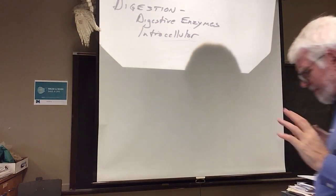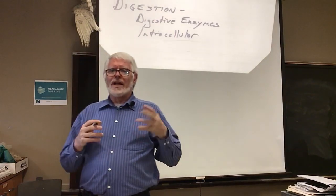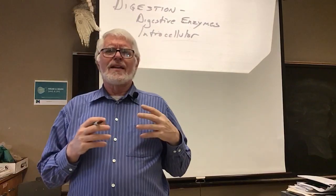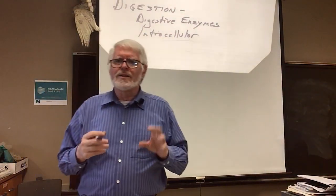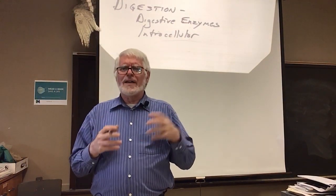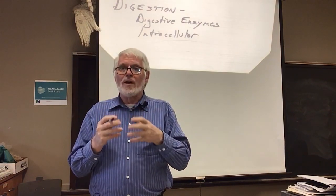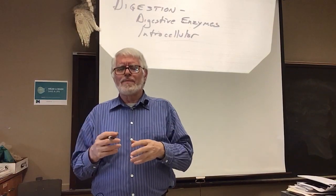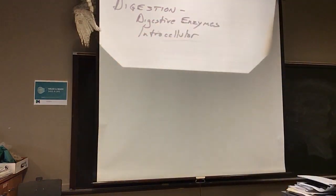Some animals digest intracellularly. I mean protozoa for sure, pull stuff in, digest it in food vacuoles. Cnidaria and sponges do that to some extent, where they pull in particles into the cells individually. Cnidaria is a kind of a combination of extracellular in the digestive cavity, but when particles get small enough, even though they're not completely broken down for use, they may take the big things into cells individually and break them the rest of the way down there.